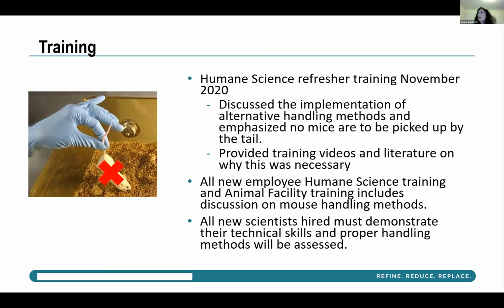So as this was a new procedure that affected every in vivo user, continuous training was needed. And every 2 years, all the animal facility users were required to do a refresher training, a humane science refresher training. So that was done in November of 2020. And we spent a bit of time discussing implementing the alternative methods. And we emphasized that no mice were to be picked up by the tail. We generated some training videos, and we provided them the literature that was out there explaining why this was necessary.